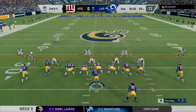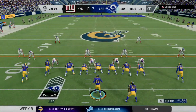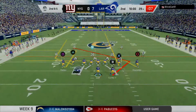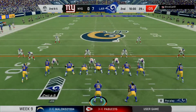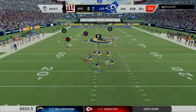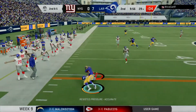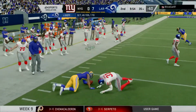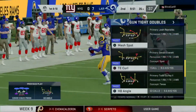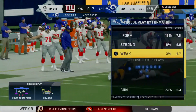The first down run got 5. Here's 2nd and 5. Goff now looking to throw. Throw left side to Reynolds. And he's able to take this one up to the 35-yard line. 6 yards the pickup, and that's a first down.